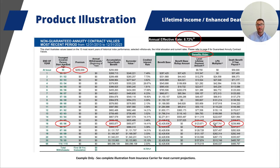Okay, and the great thing about this one is you can turn it on and off as needed, which is nice. Okay, that helps take care of that healthcare need. And then the third thing is if the person dies. So fast forward to 65, unfortunately, the person passes away. Well, the family, in any other type of retirement account, they just get the value of the account, less taxes, right?